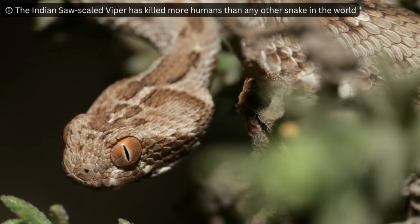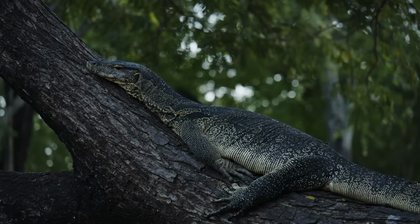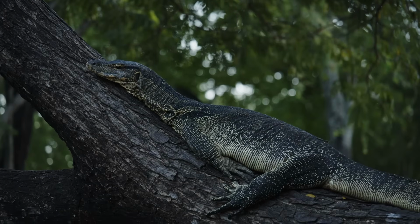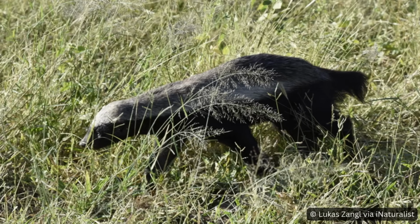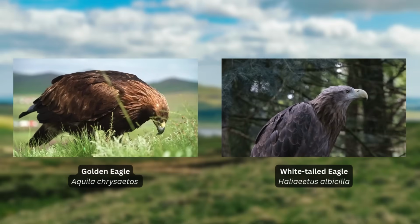Some other amazing predators that live both then and now are the second largest lizard in the world today, the Asian water monitor, feisty little honey badgers that have been seen fighting off lions and leopards, and amazing raptors like golden eagles and white-tailed eagles.